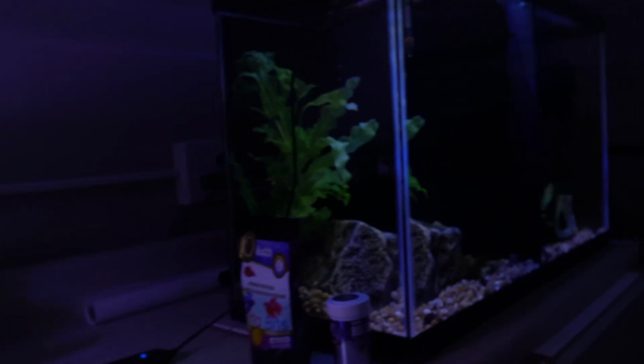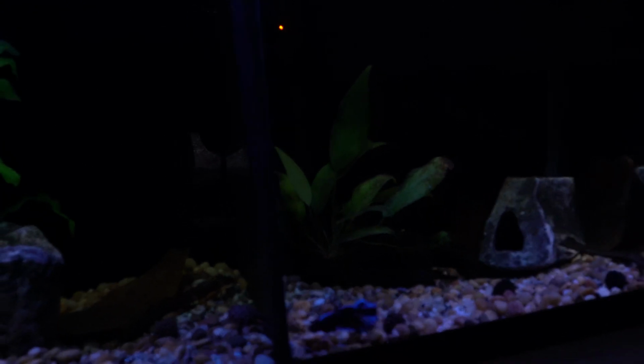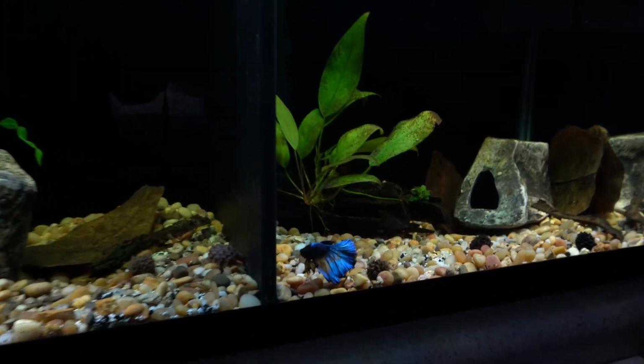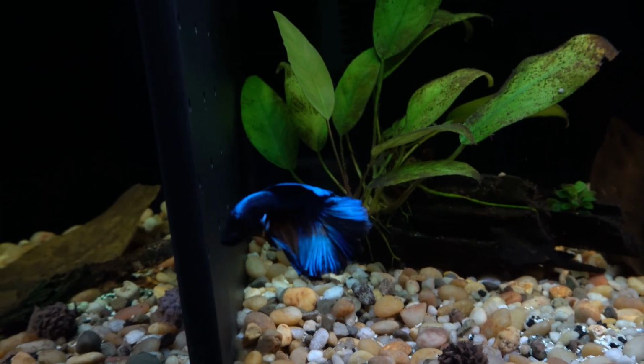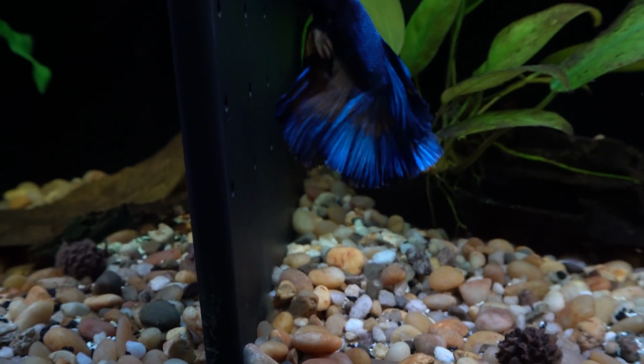Off to the side here is my betta duplex. I keep it kind of dim, but I'll go ahead and brighten it up a little bit for the video. That's much brighter than I normally keep it. Mr. Mustard Gas the second. Beautiful electric blue colors.